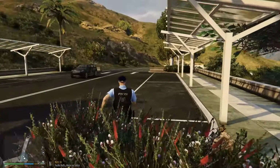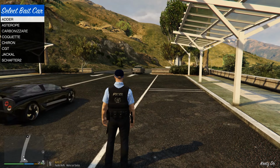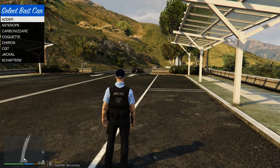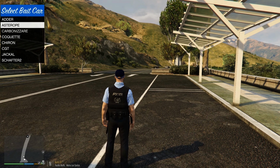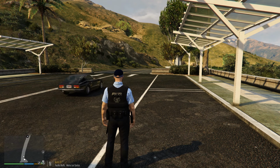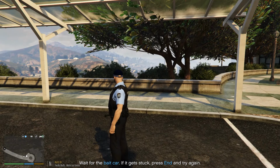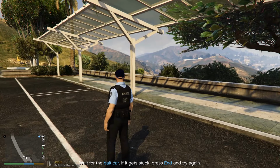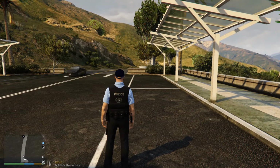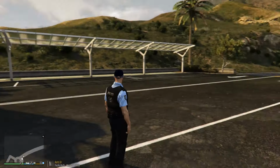So we're going to go over here and call in the bait car. Now I have customised this so we've got a lot of the cars from Getaway Driver. So we need to use this menu. We'll start off with the Bugatti, something really high end to start with. So it's going to take a little bit of time for the bait car to get here. Basically a detective or something will deliver it. We set it up in position and then we sit there and wait and see who's going to take it.